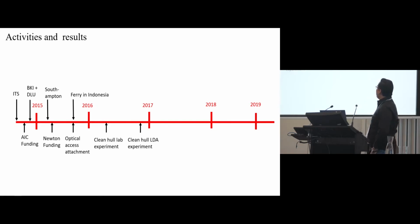So we did a few experiments with the clean hull in the lab. We did an imprint and a lab experiment, and then after a year, because the ship docks every year and was using a really high quality anti-fouling, as Jason said, the hull was still really pristine. So what these guys did was only put water on it just to clean off small slime, and about a week later, we did the LDA experiment inside the institute.